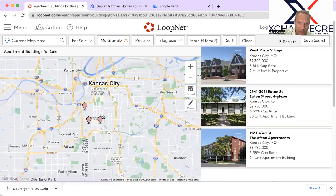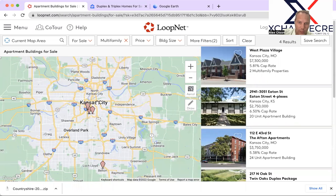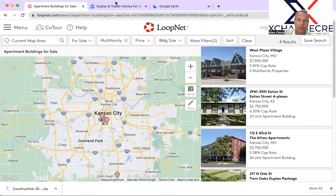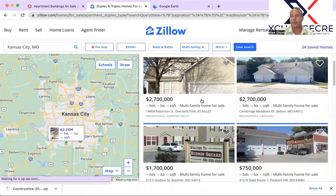Okay, so that is it for LoopNet of what's been going on here in the last week or so. And from there, let's head on over to see what's going on with the MLS also that I use here, powered by Zillow.